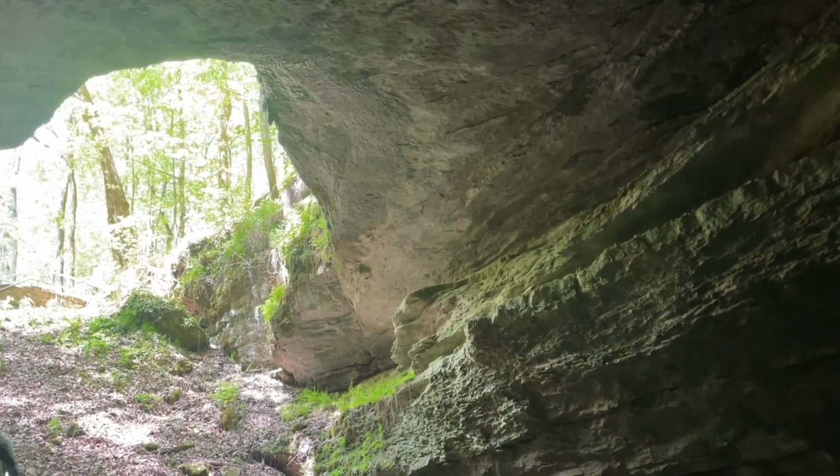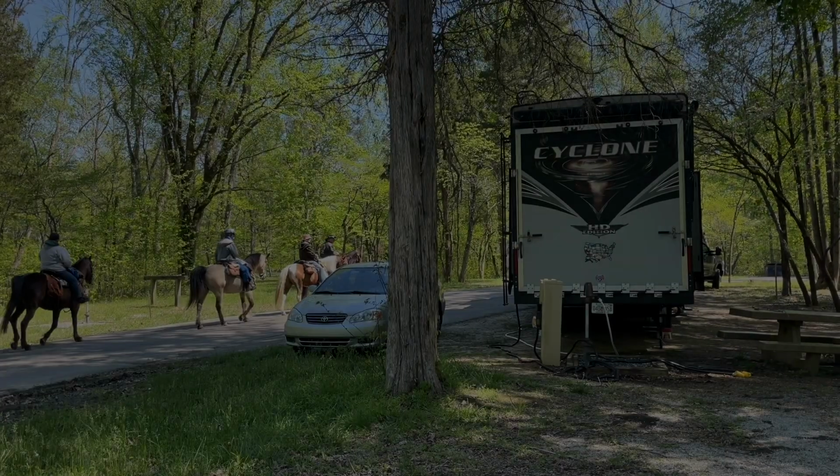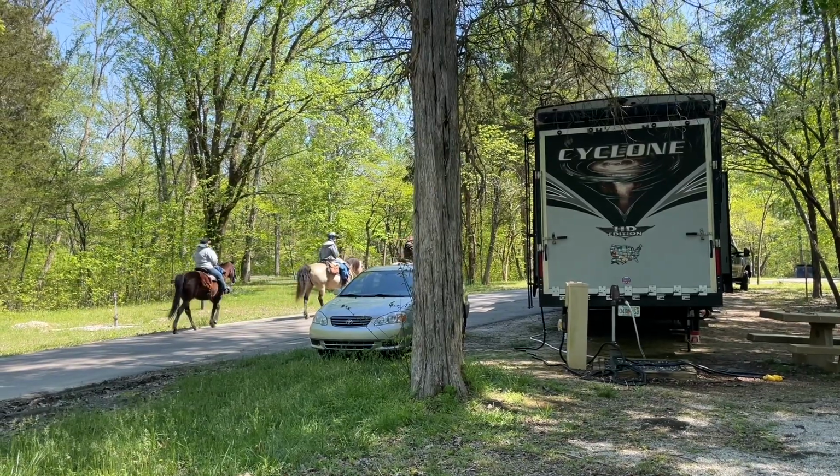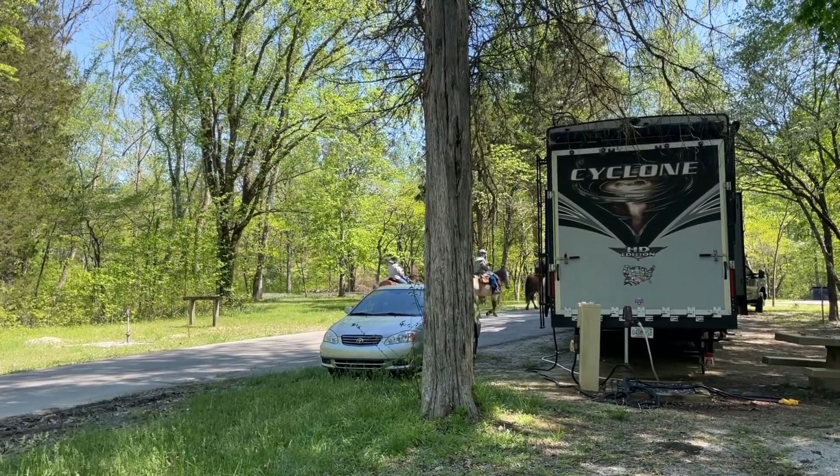Goodbye, Mammoth Cave. Oh, they're nice, Ava. Not every day you see horses walk by our campsite.